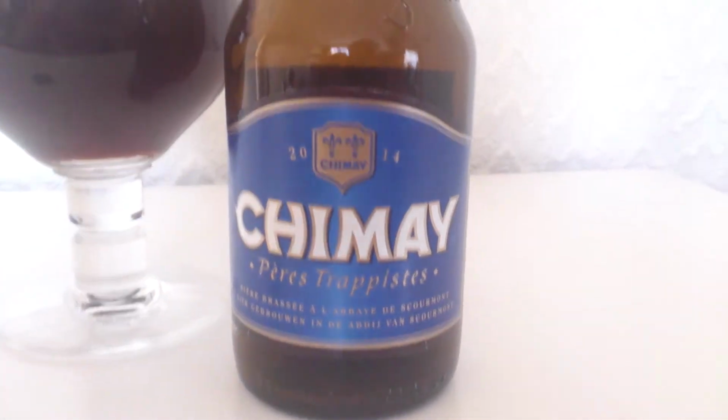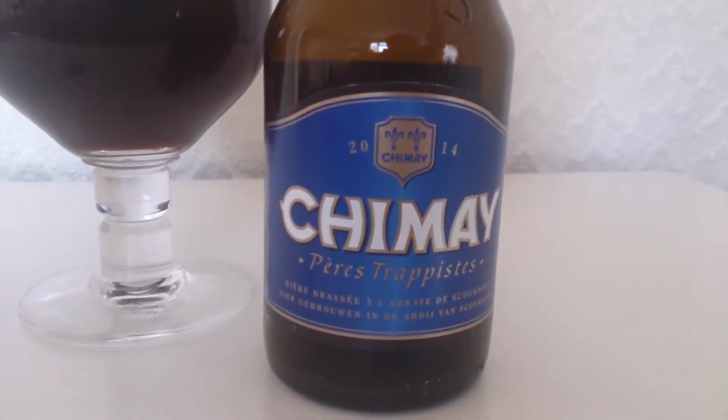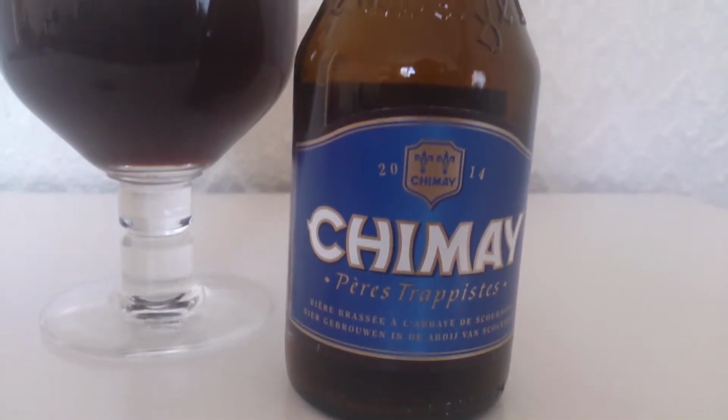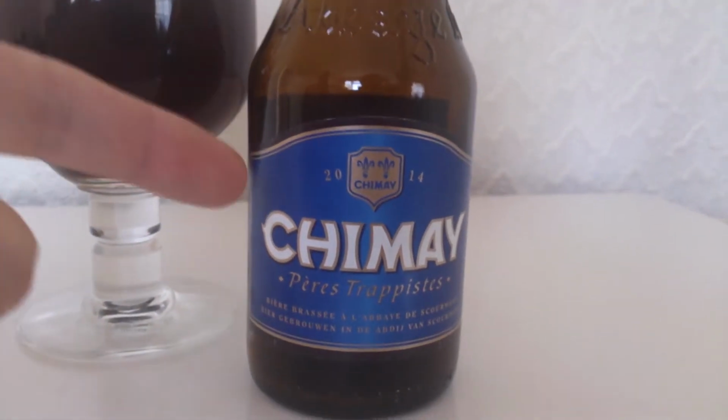Now, there's many versions of this. There's the blue one, the red one, white, and a Grand Reserve. Each are different strengths, blue being the strongest at 9%. Yes, that's right, 9%. Can we see that? Just at the bottom there.